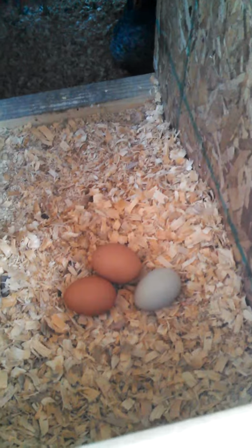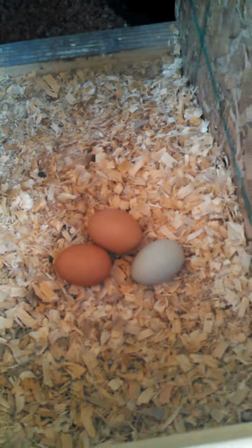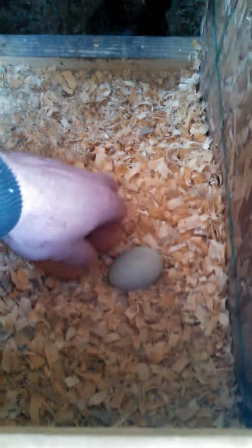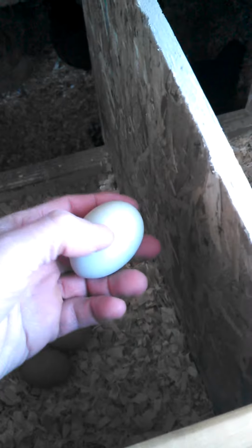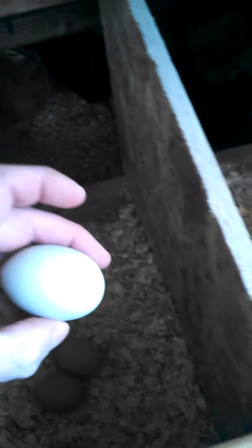And then this one here has 3 eggs in it. And you see 1 egg is blue colored. So we have a chicken in there that lays blue colored eggs. They look like an Easter egg. The chicken's called an Araucana chicken, or sometimes they call them Easter eggers because the eggs are already colored, so you don't have to color them at Easter time.